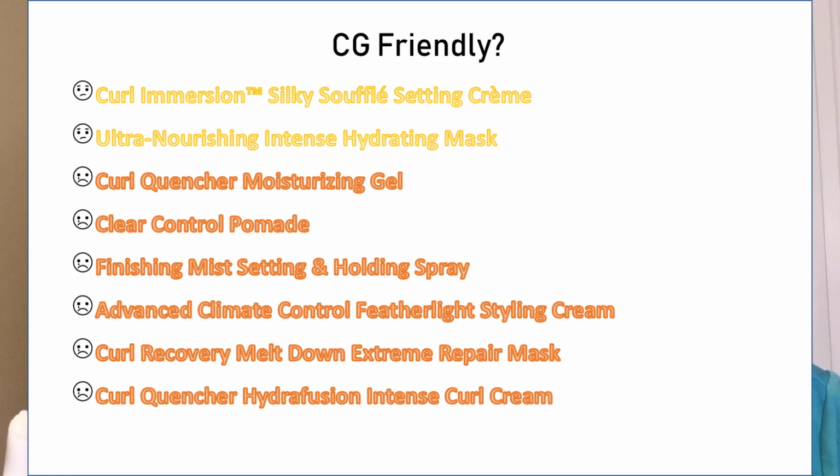Well, I won't keep you waiting. Here are the results. Were they curl friendly? Not really. 2 of them were meh. So they had silicones in them, but they were further down the list, and the rest of them were not curl friendly. Let's take the 3 that I already have in my stash. I want to really highlight the Curl Quencher Moisturizing Gel because I used that in a previous video, I'm embarrassed to say, and I actually recommended it. And that had quite a lot of silicone in it, and no. We're going to now unrecommend that product.